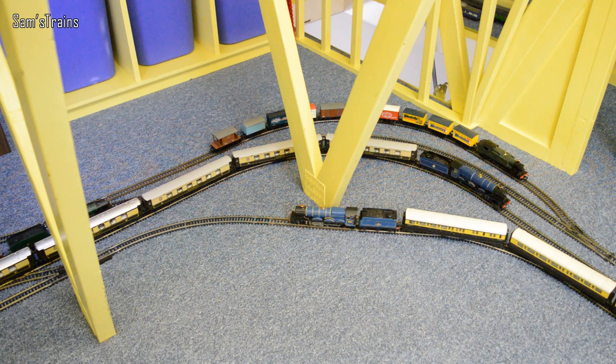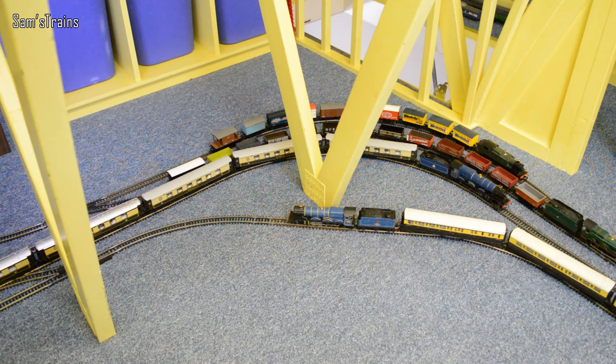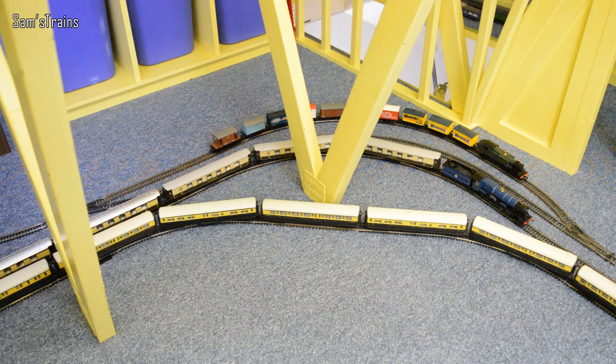Get everything else up and running then. The Castle class first, if you will. There we go. And of course the King class. Well, let's have a bit of a running session with it all, shall we?